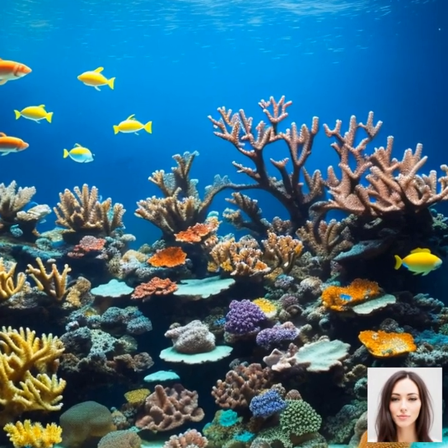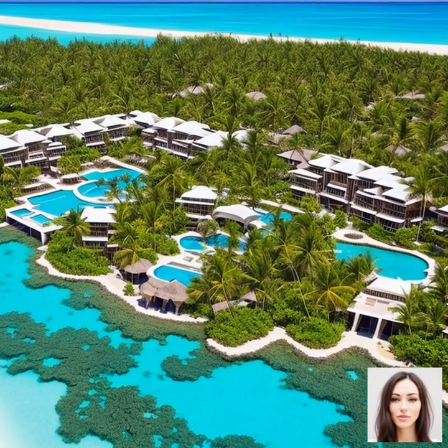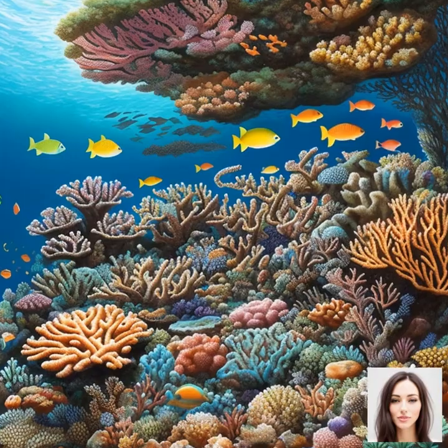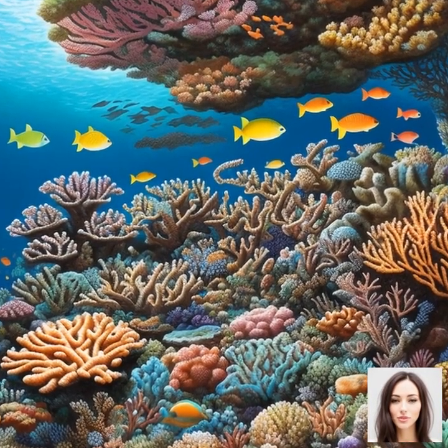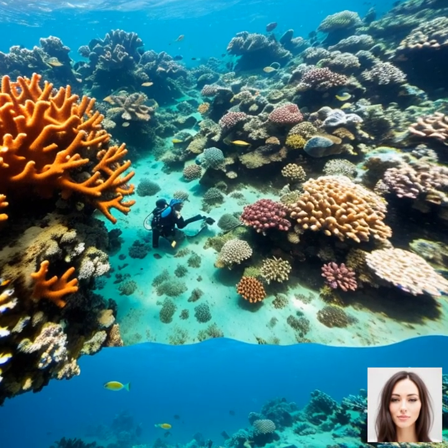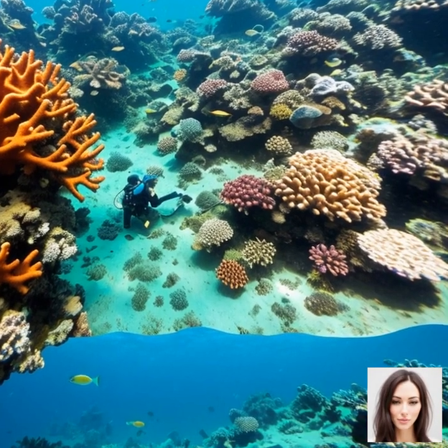In fact, the Great Barrier Reef alone attracts over 2 million visitors each year, making it a significant contributor to Australia's economy. In addition to these tangible benefits, coral reefs also have immense cultural and spiritual significance for many indigenous communities who have lived in harmony with these ecosystems for generations. They hold stories, traditions, and knowledge that have been passed down through the ages, adding to the richness of human history and our connection with nature.